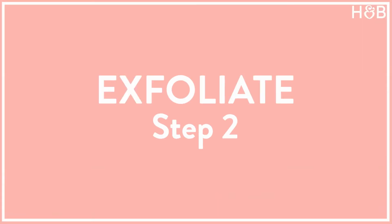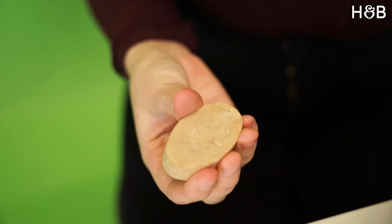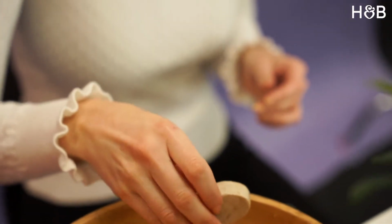So our next step is to exfoliate the skin, and I'd recommend that you do this once a week as part of your beauty regime. So first of all, we're going to wet the face, just dampen with some lukewarm or cool water. Then I'm going to take the exfoliating bar, just dip it in the water, and I'm going to pop that directly onto my face. And just start gently buffing away all those dead skin cells.